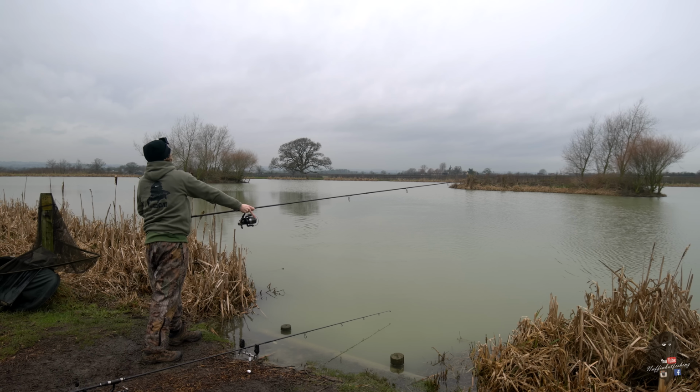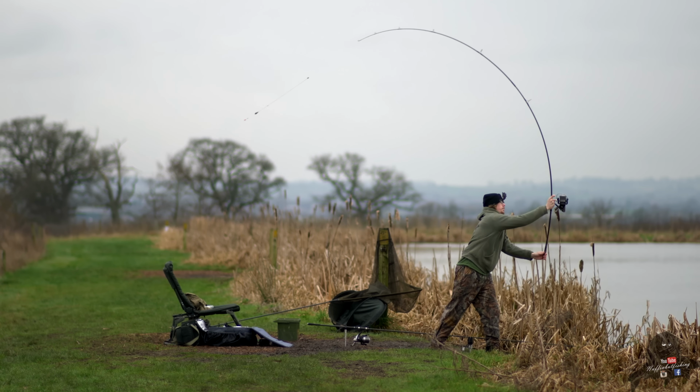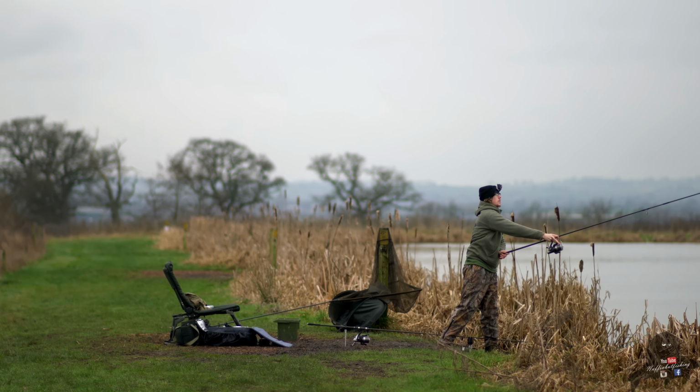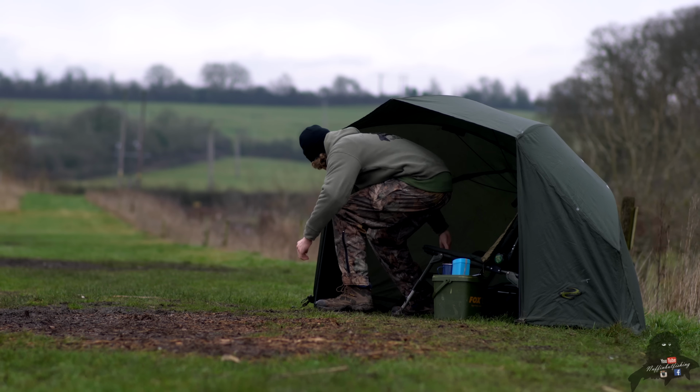So yeah, just going to keep on changing it until I find the fish, because I am fishing for a bite, and there's no point in sitting behind rods motionless without trying to figure out what the fish are going to be having and taking on advice and acting upon it. So let's give this a try and see if we can have something.